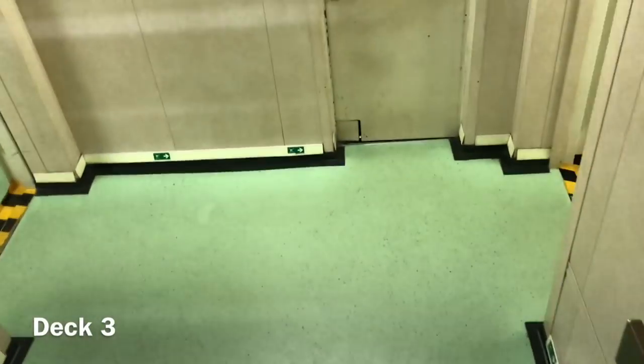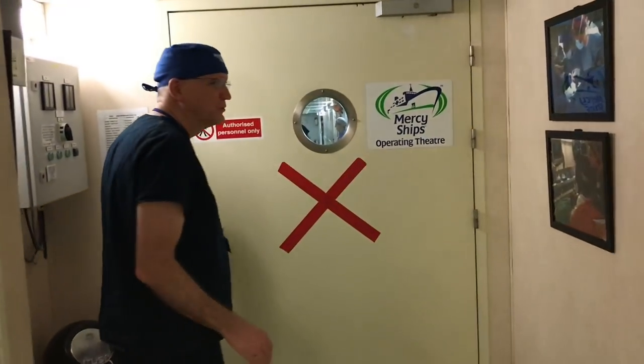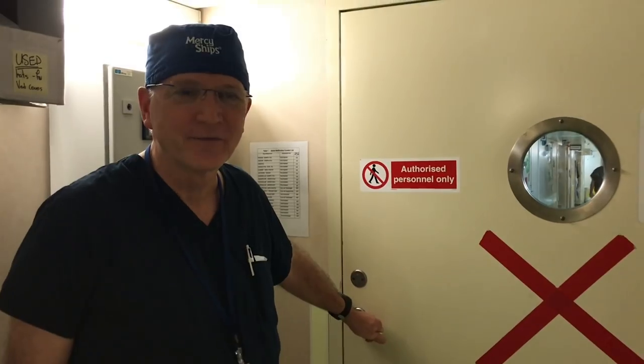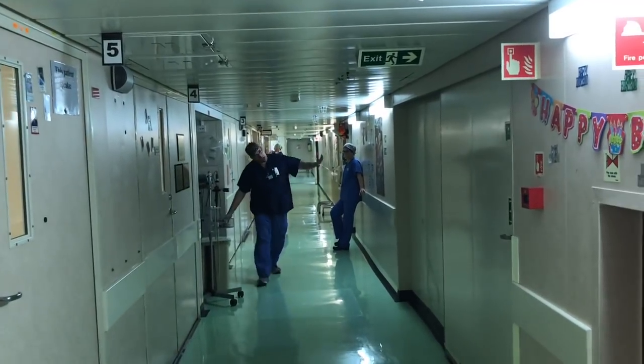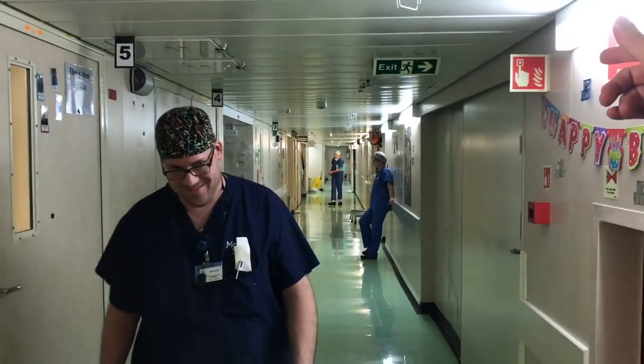Okay, so we're now heading to the hospital on deck 3, where my dad, oh, there he is. Hi, is going to show us around. Hey, how's it going? All right. So the hospital, we have two different sides of the ship. One side is where the operating rooms are, and we'll just have a little look in here. So all the way down this alleyway, we have 5 operating rooms and then a recovery room.